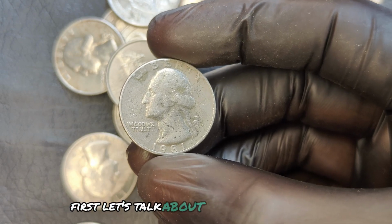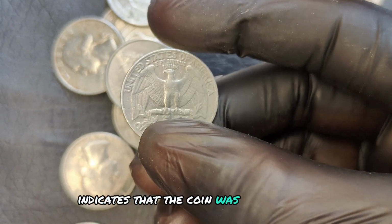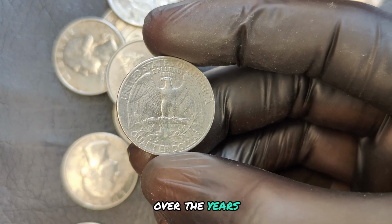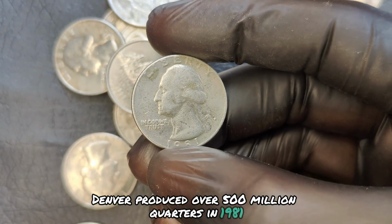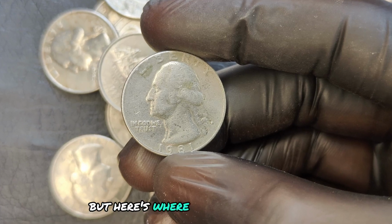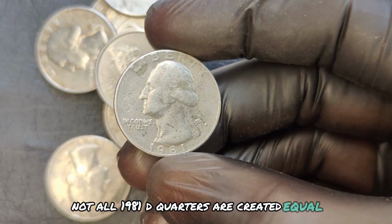First, let's talk about the D Mint mark. This letter indicates that the coin was produced in Denver, one of the main mints that have produced quarters over the years. Denver produced over 500 million quarters in 1981, making these coins seemingly common. But here's where it gets interesting: not all 1981 D quarters are created equal.